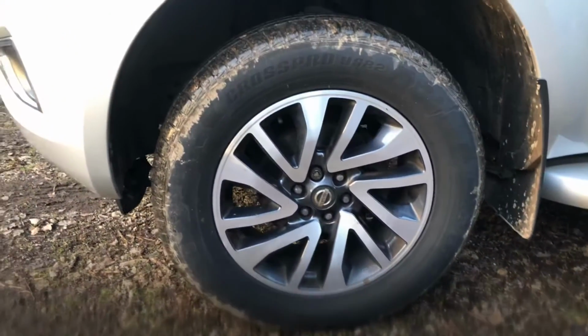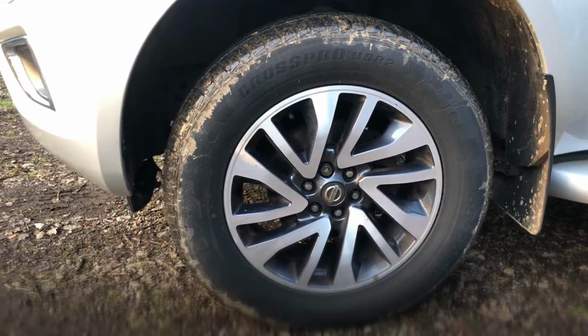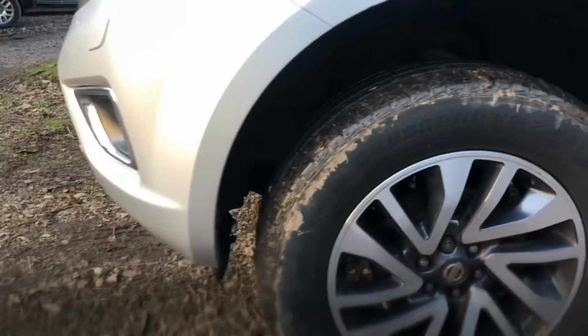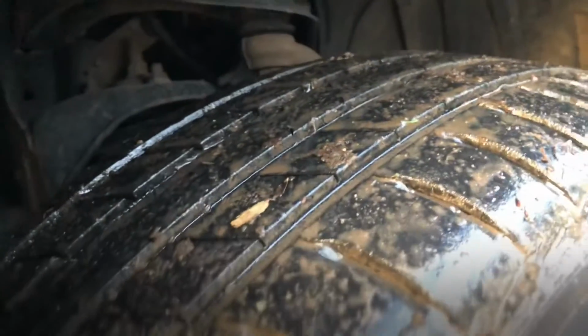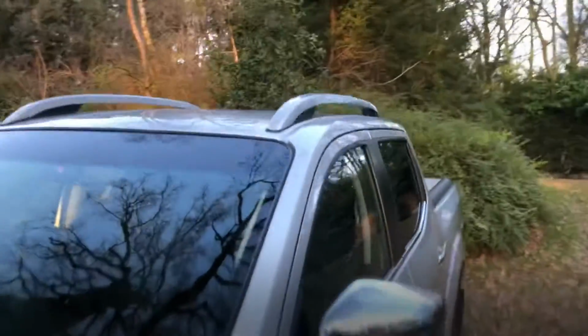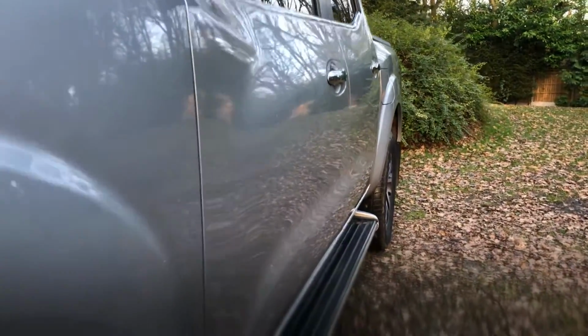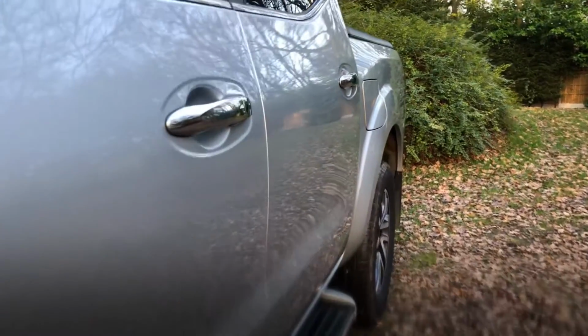Okay, so passenger side, front wheel and tyre. Wheels in good condition, as you can tell. Tyre, lots of tread, 6 or 7 mil, give or take. Okay, so let's work our way down the passenger side, looking for any marks, scratches or dents. I can't see anything at all.